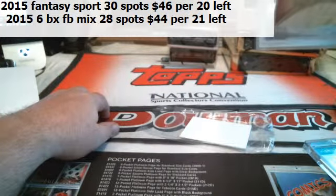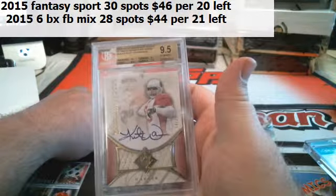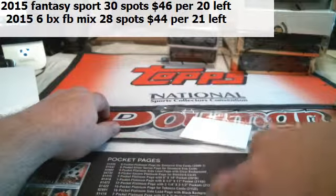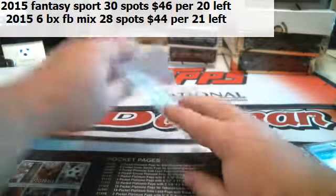Ultimate Signatures from 2008. I love that card. I'm not going to lie. I love that card. Kurt Warner has always been one of my favorites.